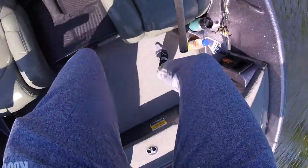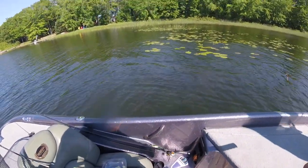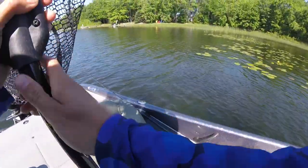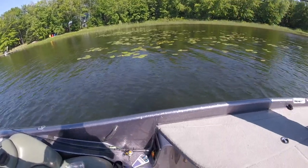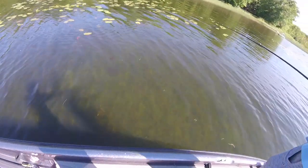Oh shoot. No! That was a good fish, dude. That was at least a 4-pounder. In the pads. He shook you, eh? Yeah. All right, well, we'll do a loop around.